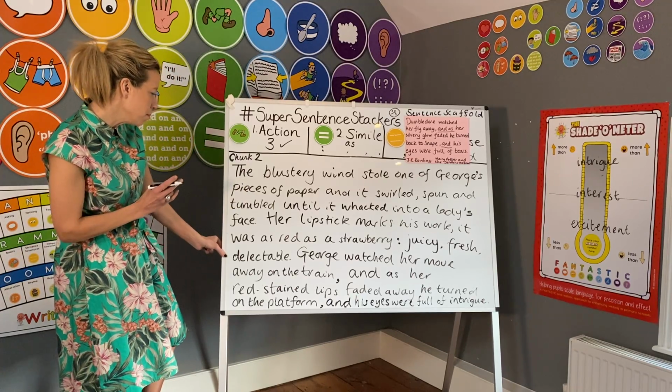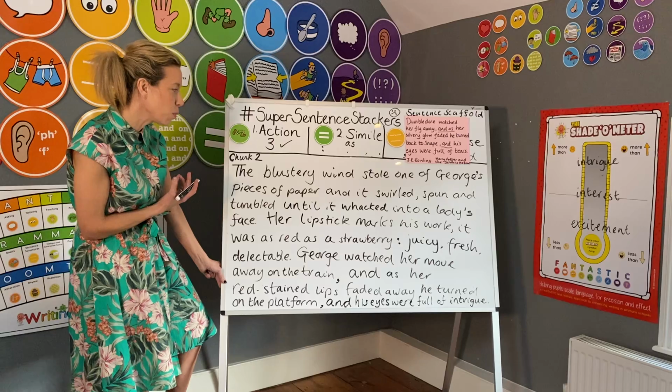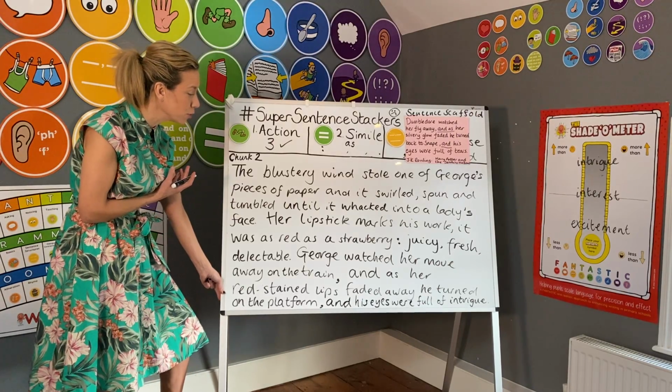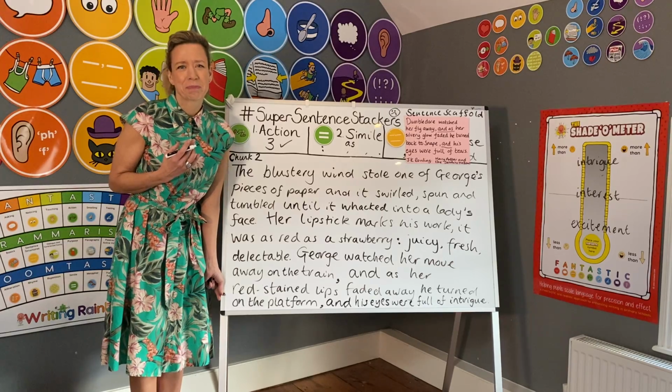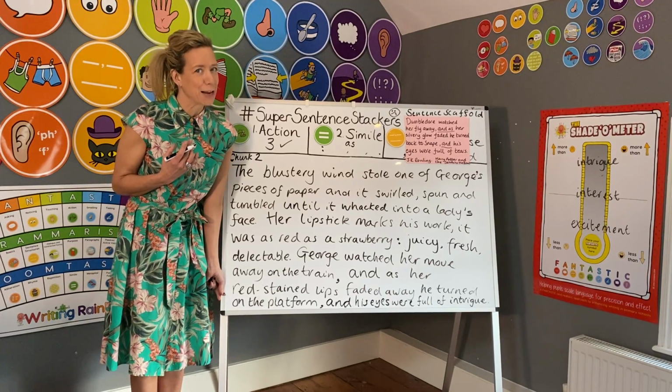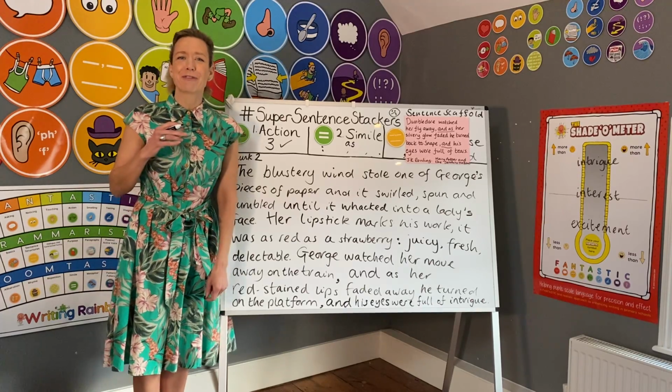George watched her move away on the train, and as her red-stained lips faded away, he turned on the platform and his eyes were full of intrigue. Oh, thank you, J.K. Rowling, for that sentence scaffold. That has really improved our writing.